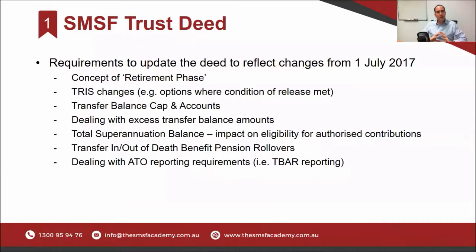The requirements around eligibility for authorised contributions, as we define it in the deed. So a member that has a balance over $1.6 million is no longer eligible to do so. So introducing those types of definitional requirements. Death benefit pensions, so whether amounts may have been transferring out or transferring into the fund, that they retain those characteristics of being a death benefit, because we have no ability in respect to those amounts to be retained as member benefits. Once a death benefit, always deemed to be a death benefit.